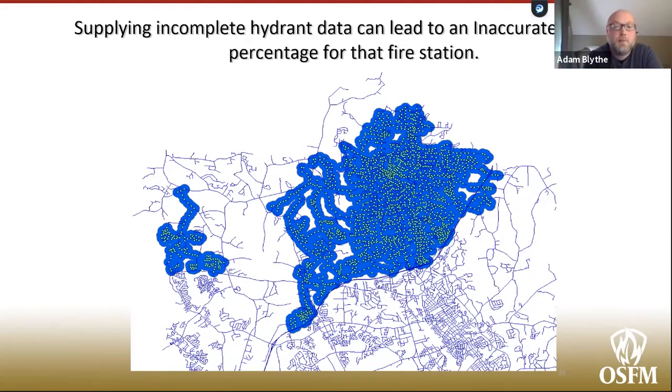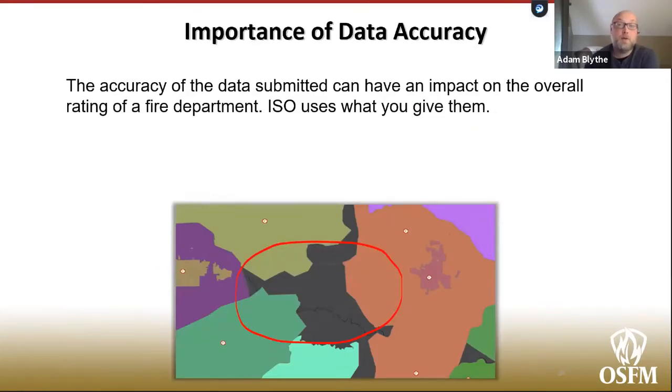And I know, do the best you can. I know we've had discussions about this, that sometimes it's hard to get hydrant data, and it's something to work towards. I know our ratings inspectors have a method to add some in if there are some missing, if we can prove that they exist. But this is just going to help speed things up a lot if we can get more accurate hydrant information that's available.